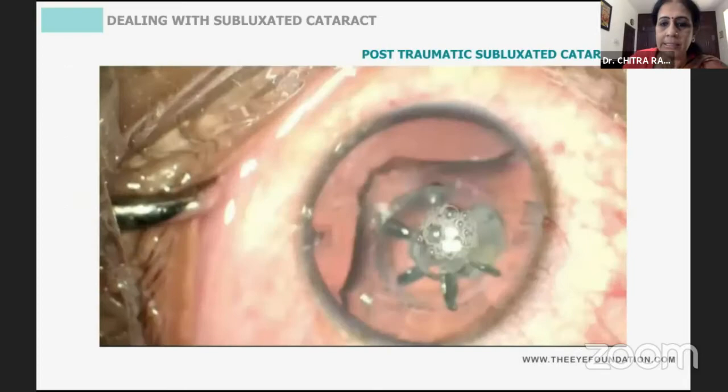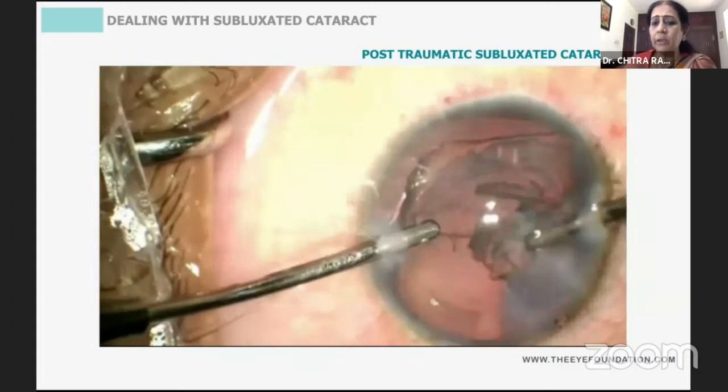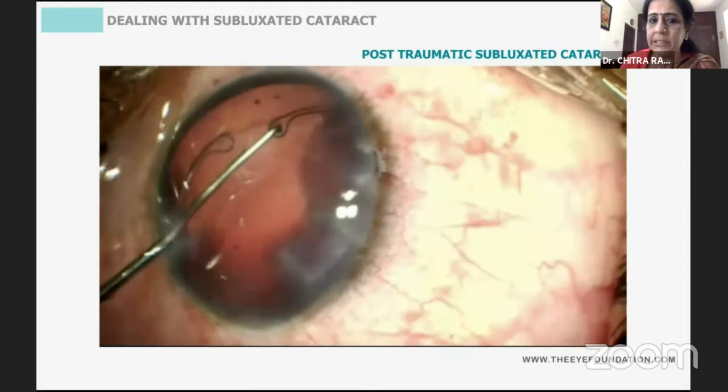Now, this is a case of significant subluxation, but a traumatic cataract. So it's not a progressive cataract. So this was done on the femtocataract platform. A very soft nucleus was taken off. You need to remove the cortex, but come to the area of dialysis as the last step. That's what I wanted to show, that if you follow all the principles of operating in a subluxated cataract, you can continue the surgery without the subluxation increasing.